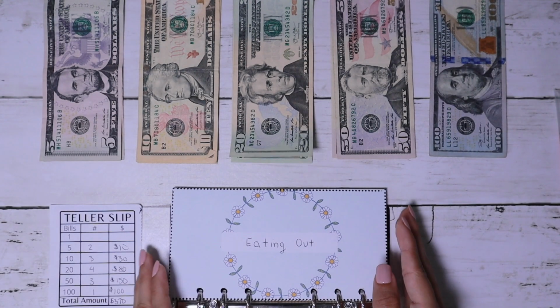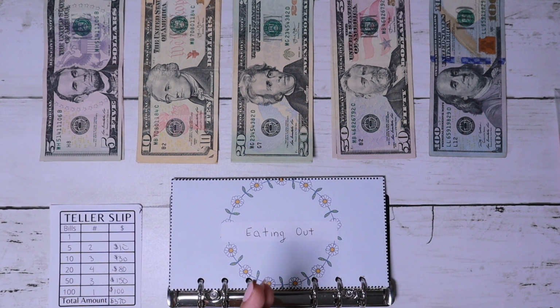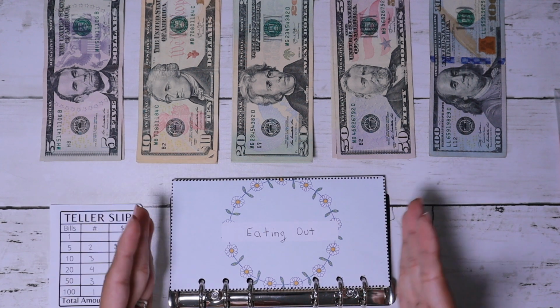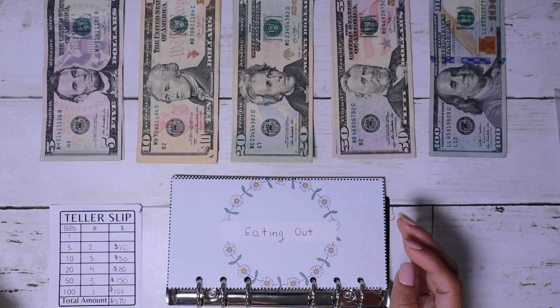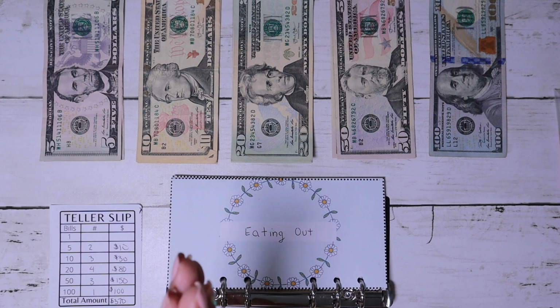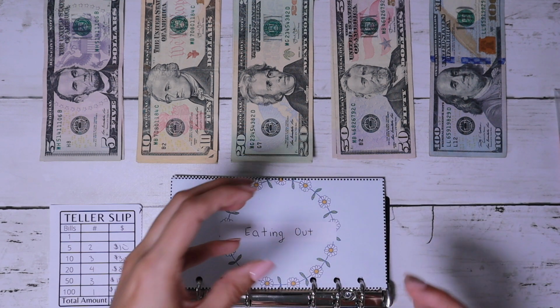So how I am using cash envelopes, there are a few things that you want to do first to see what categories are actually going to work for you. So you have to look at the past to see what you've spent, so that way in the future you know how to categorize your money.